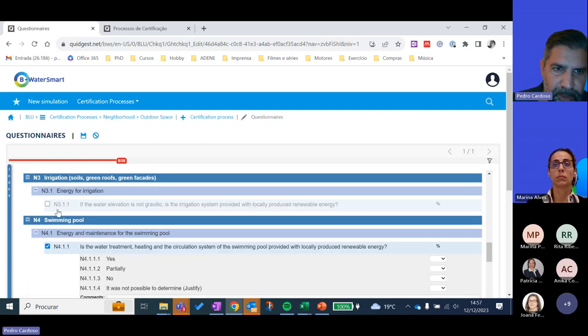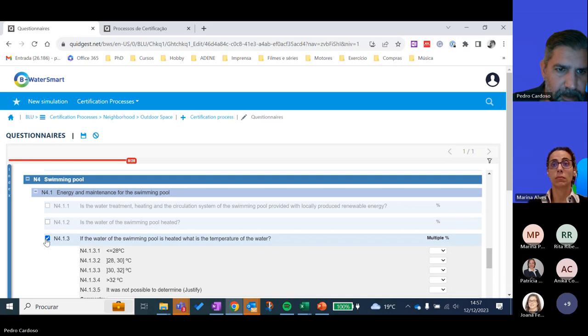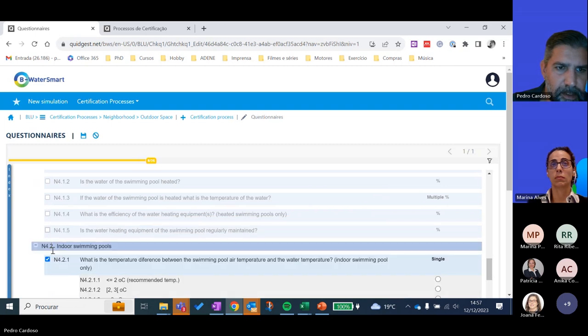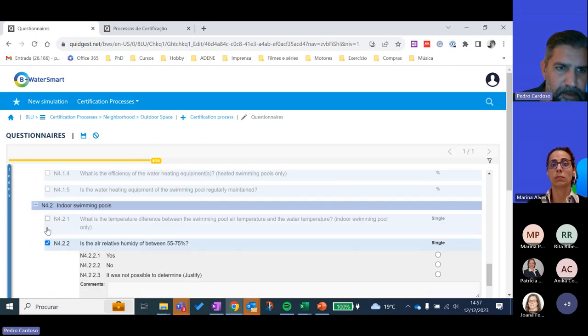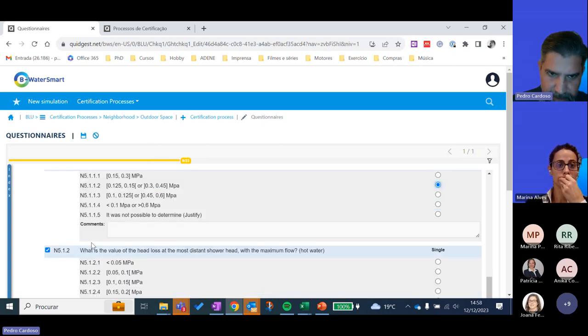Regarding irrigation, we don't have irrigation because we don't have any green roof. Swimming pools either. Indoor swimming pools are not present. Regarding the fixtures, we evaluated static pressure at the first water inlet point, and it was 3 bar or 0.3 megapascal. So this is the correct interval.